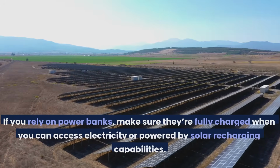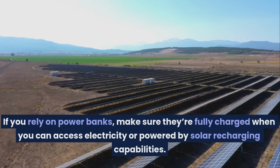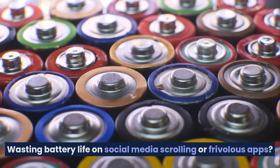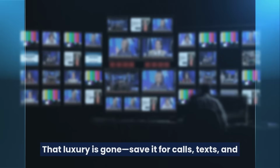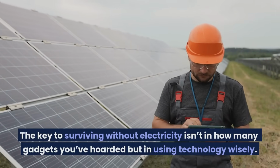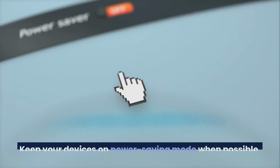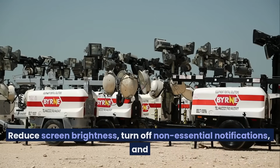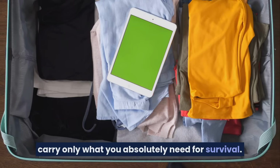If you rely on power banks, make sure they're fully charged when you can access electricity or powered by solar recharging capabilities. Wasting battery life on social media scrolling or frivolous apps? Stop! That luxury is gone. Save it for calls, texts, and crucial updates only. The key to surviving without electricity isn't in how many gadgets you've hoarded, but in using technology wisely. Keep your devices on power-saving mode when possible. Reduce screen brightness, turn off non-essential notifications, and carry only what you absolutely need for survival.